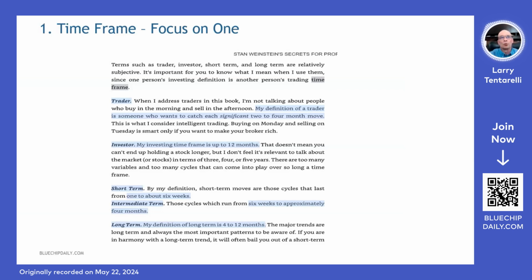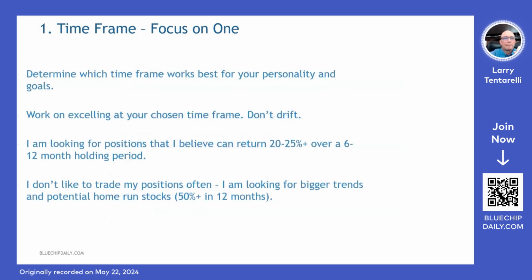But what rule number 1 would be is I think everyone needs to figure out what is their sweet spot for time frame and then dial into that. So work on excelling at one time frame. Don't drift. And here's what I'm looking for. And then I'll share some of my positions from the website.